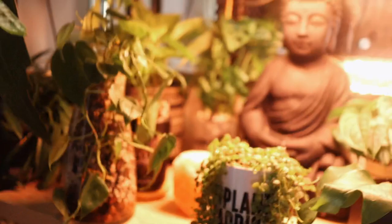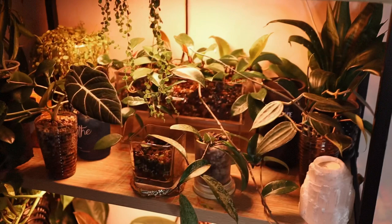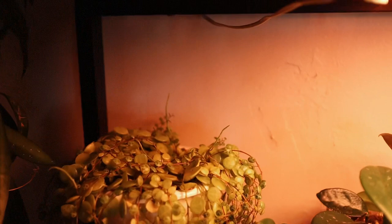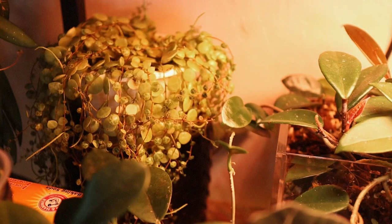Okay, so level one, level two, level three. Now, this is where I have majority. Nope, this is where I have all of the Hoya. So first, let's start in the back. We got a string of turtles. That's my big string of turtles. I do need to repot him. I plan to repot him. How does it look with that? Okay. That don't look like nothing. I plan to repot him when I do that pothos.